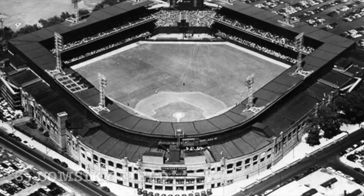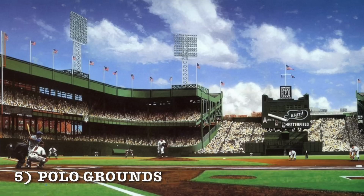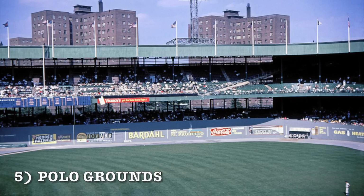At number 5, it's got to be the legendary Polo Grounds, the bathtub, of course. Just crazy, crazy design. We would never see something like this today, but that's what made it amazing. That's what made it unique, with both of the fences jutting ridiculously far out. I really wish they would have found a way to preserve the Polo Grounds. Basically, it's impossible. The thing was demolished in 1963, so they would have had to try to preserve it for 60 or 70 years.